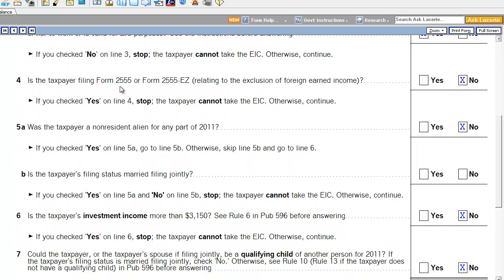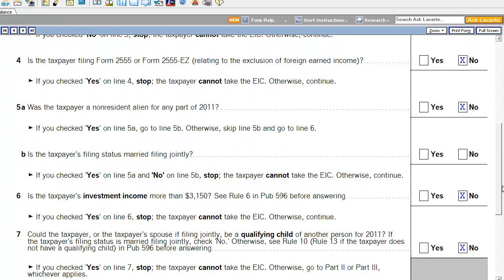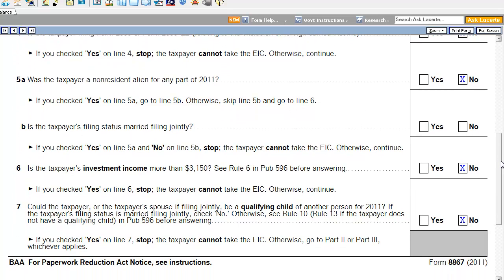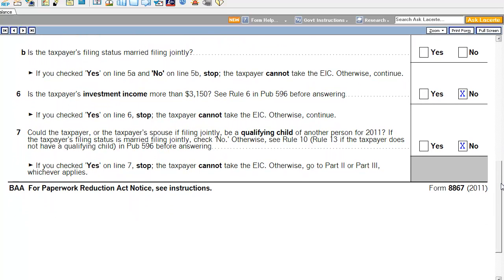This Form 2555 is for foreign income. You can't actually claim EIC if you are living abroad. That's kind of what that's getting at on that line. Non-resident alien, also same idea. If you're not living in the U.S., you're not really eligible for earned income credit for that year. Married filing jointly, these are just qualification questions up here.